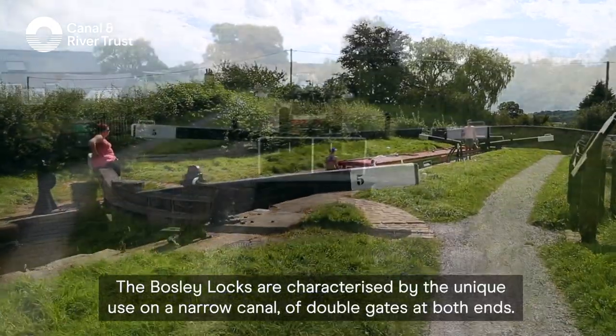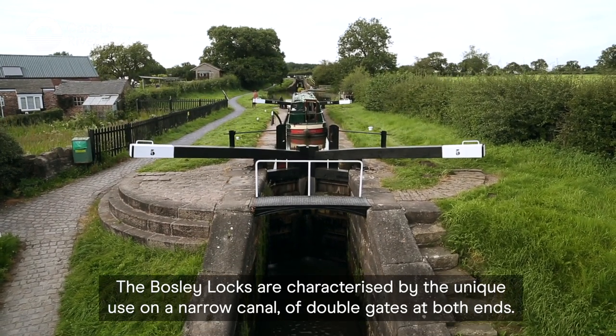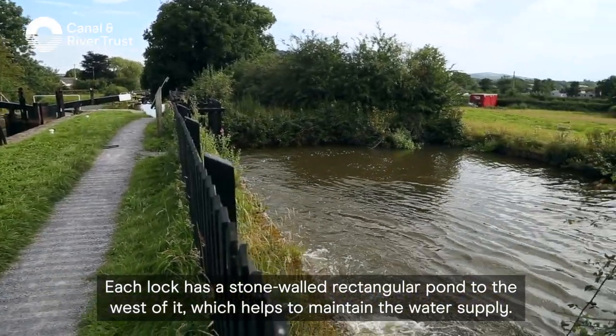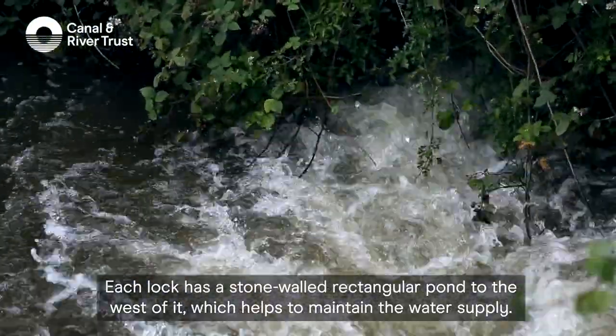The Bosley Locks are characterised by the unique use on a narrow canal of double gates at both ends. Each lock has a stone-walled rectangular pond to the west of it, which helps to maintain the water supply.